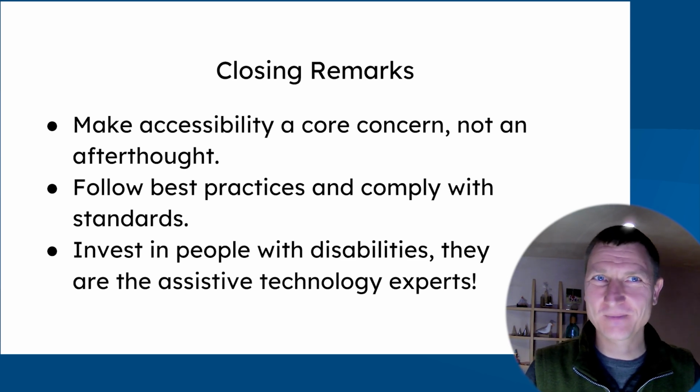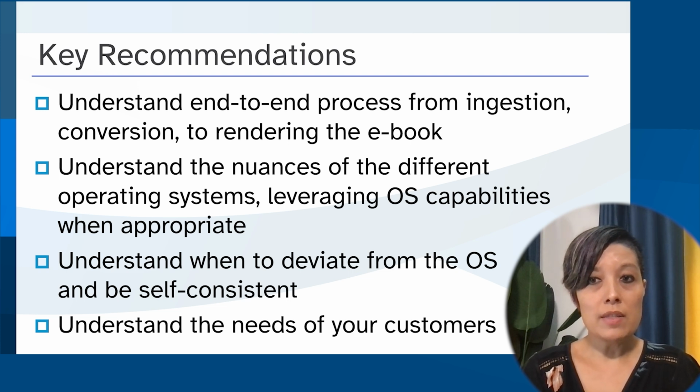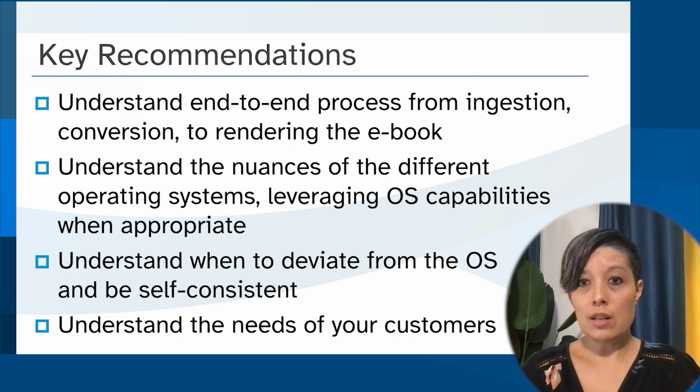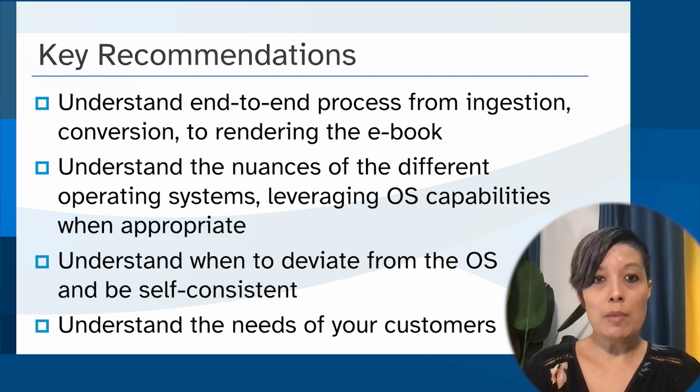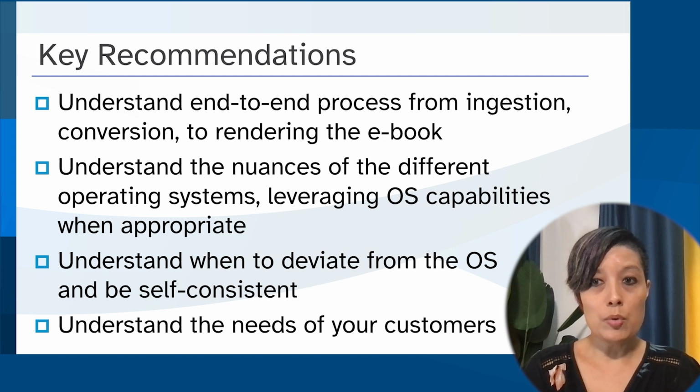Thank you. I'll end today's presentation with 4 key recommendations for creating an accessible reading solution. First, understand the end-to-end process from ingestion to conversion to rendering the ebook to the customer. Ensure that all gaps in this process are well understood and that there are mechanisms in place to ensure that publishing partners, including independent authors, have the necessary tools and support to create and submit accessible ebooks.